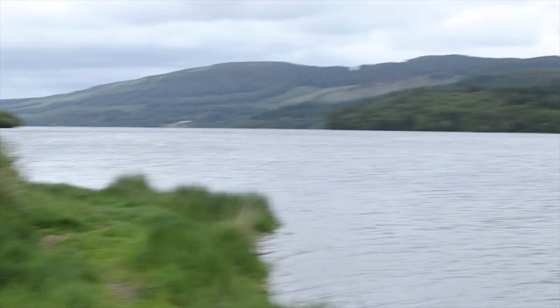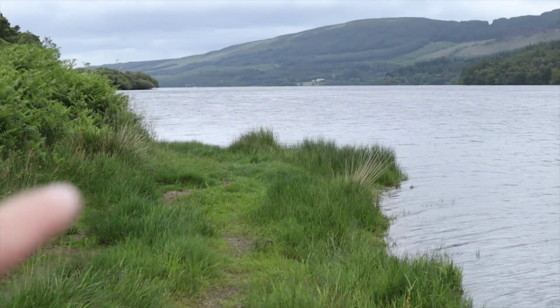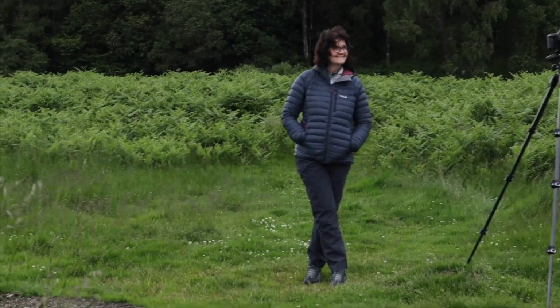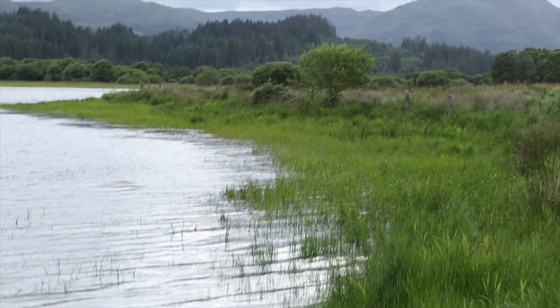And as I turn the camera around, there's a path that follows the edge of the loch here that we could explore, which Carlan's delighted to hear about. Right, so what I'll do is I'll take some images and then I'll walk you through one or two.